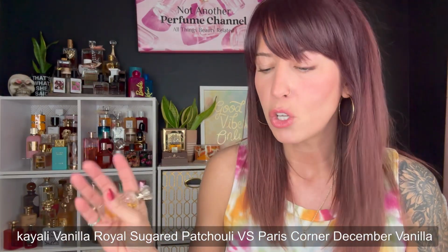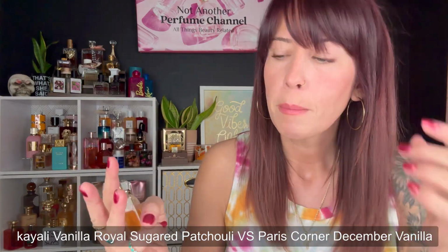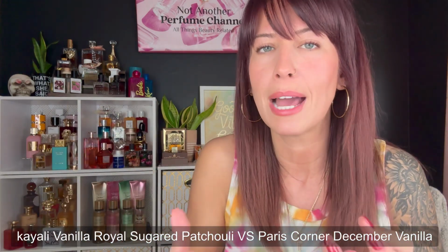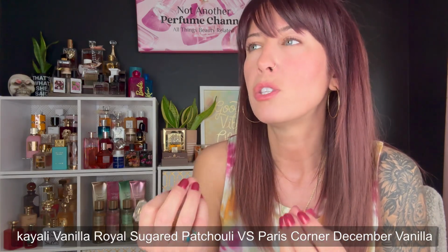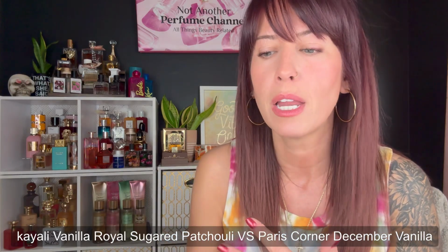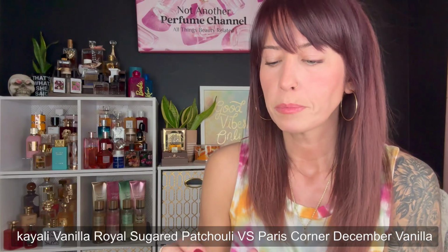And in the base, you get an oud and a patchouli and an amber. But these 3 things have been put into a boiling pot of sugar, brown sugars, cane sugars, all the sugars in this boiling pot. And it's almost like caramelizing the patchouli and the oud and the amber. And it's just delicious. It's sweet, it's got a little spiciness, it's warm, it's got so much going on. And I absolutely love this one for fall and winter.